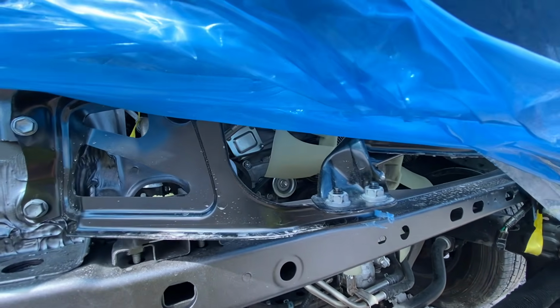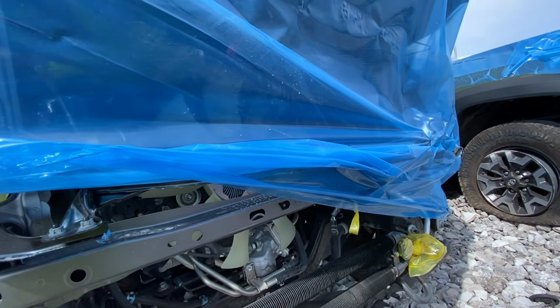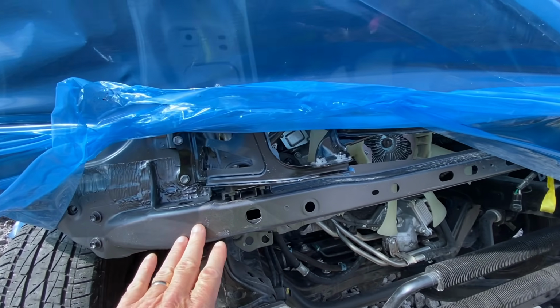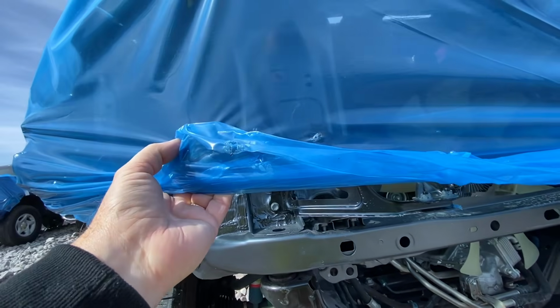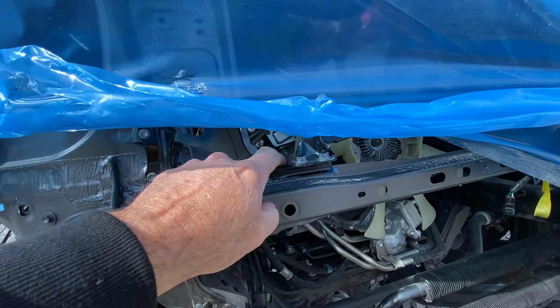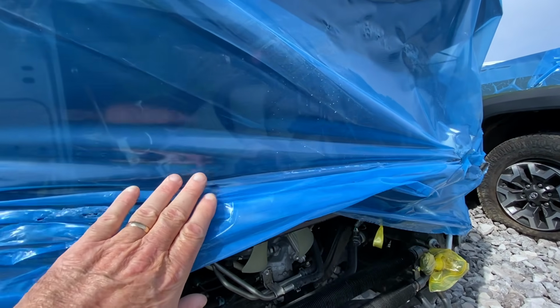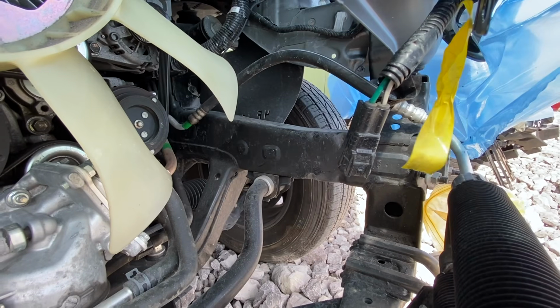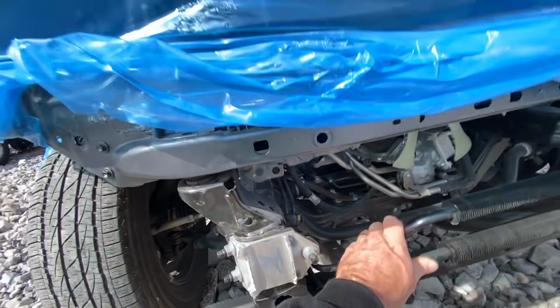Yeah, I'm going to show you something right here that's deceiving. See, these brackets are all bent where the bumper goes. And you think, well, they didn't fix that, but they did. They've put on this core support here, and they put on new brackets. But the forklift at the Copart bends these things up. You could see the end of the frame rail there. It's perfect. It's perfect here.